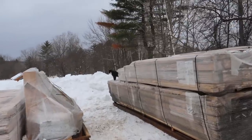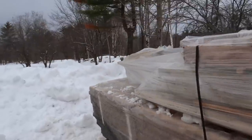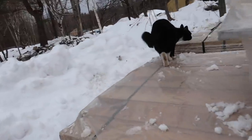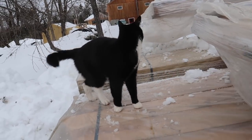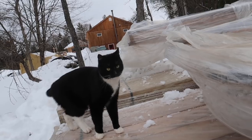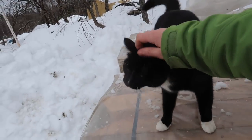You think this is a jungle gym for you, Figaro? Huh? Think this is a playground? Come here. Something for you to do now, huh? Yeah. You can protect the barn.